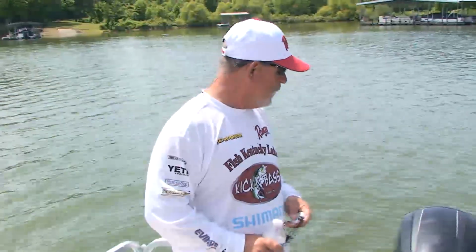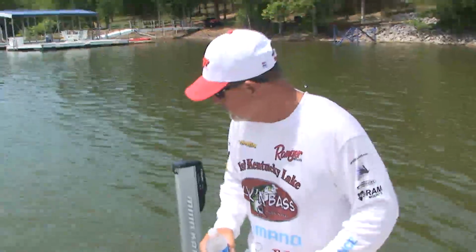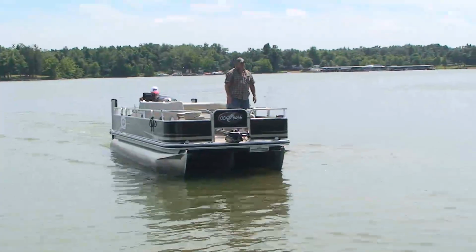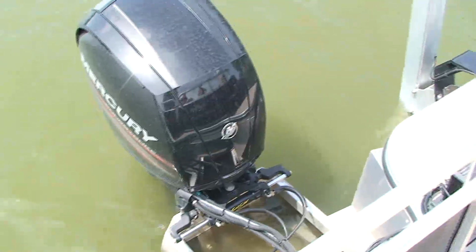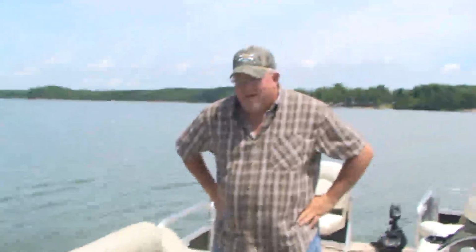Now, the boat is powered by the new, latest and greatest Mercury 4-stroke 150 horsepower motor, and so far that thing is a beast. It really pushes this pontoon pretty good. I don't know, Richie, how many times have we filled up? We ain't filled up many. No, not too many, and we've had 6 people plus us 2 on here, and it'll still push that boat about 40 miles an hour or better. Yeah, if we need it to be.